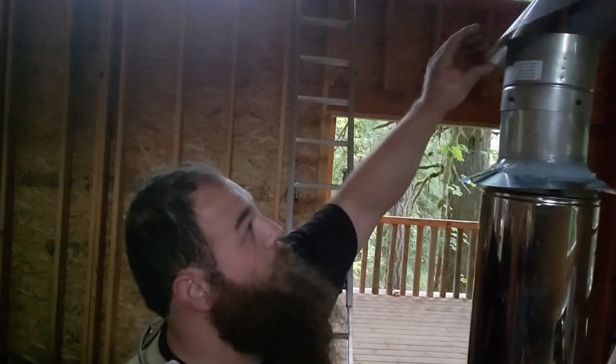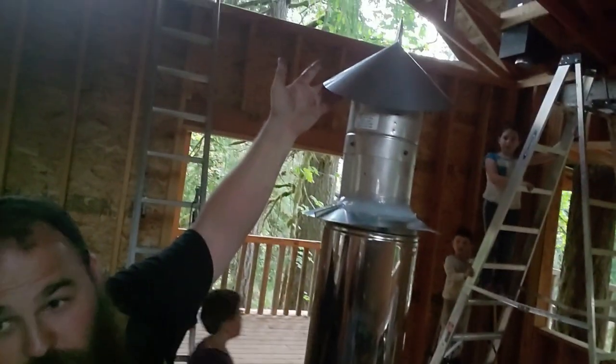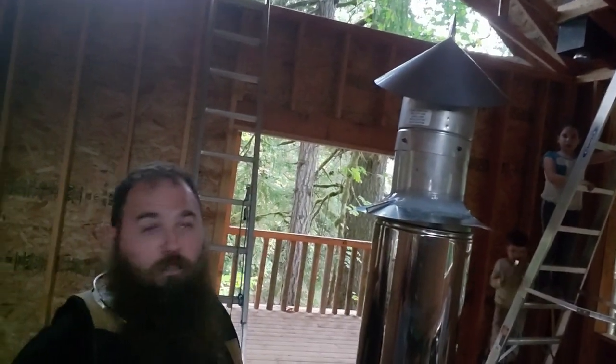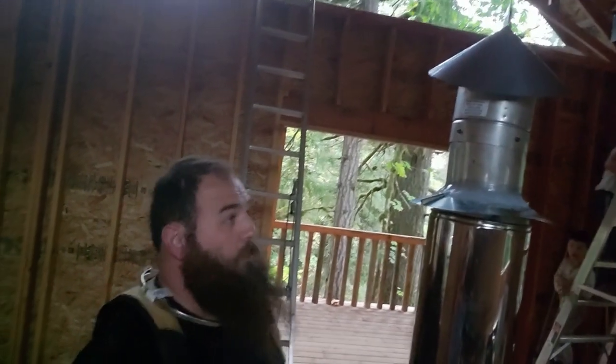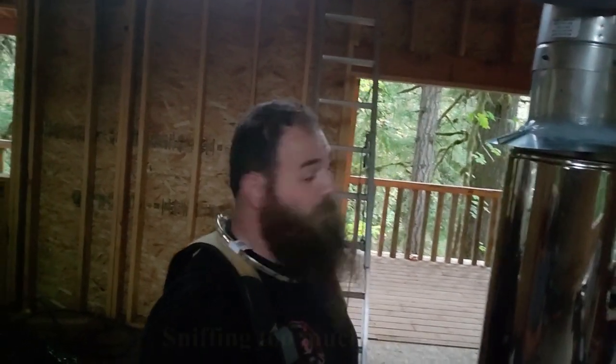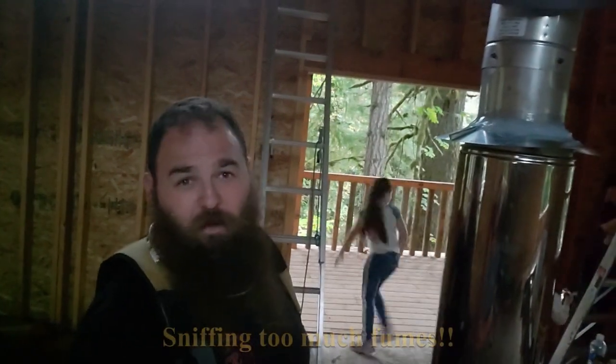It's called a wind cap. So any way the wind hits it, it'll blow away from it. This way it can still draw and drain. Otherwise, it's too windy up here. It'll just get a backdraft. We won't get any fire. It'll be harder to light the fire.